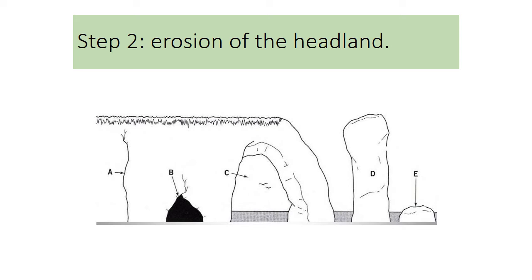Also, freeze thaw or mechanical weathering, where rainwater might get into cracks in the top of the cliff, cause the cliff to start crumbling, and eventually the roof of the arch may collapse, and you're left with a stack like part D on the diagram. And that is Old Harry from one of the previous slides. So that landform in Dorset that I showed you a couple of slides back is a stack like D.